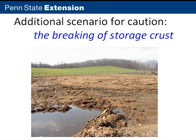An additional scenario for concern is when we break up a crust. I'm talking to some people in our community that are specialists in hydrogen sulfide movement, that breaking of crust can actually trap some hydrogen sulfide underneath it, and we can have a great release of hydrogen sulfide.